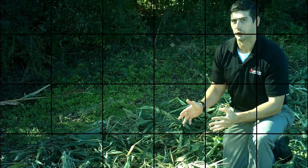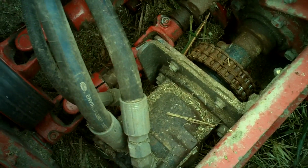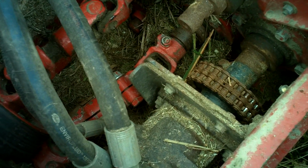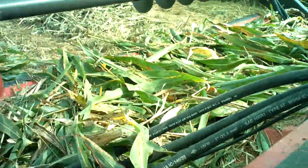The 9186 header we are viewing right now is equipped with the hydraulic assist kit. What this does is enhances feeding in tough biomass stalky crops such as the sorghum we're running in today.